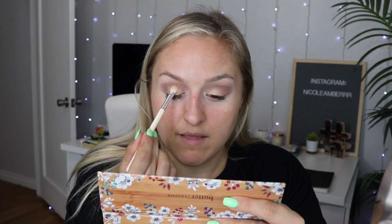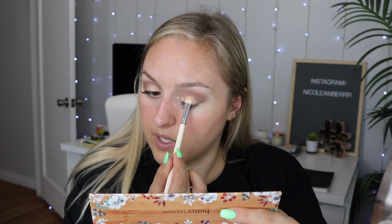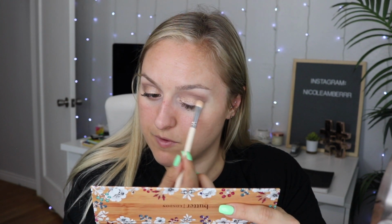Whenever I use shimmer shades or foiled eyeshadows, I like to go in first with my finger, just because the color payoff is way better, and then I'll go in and touch up with a brush. I just think it always comes out looking way better when I use my finger first.